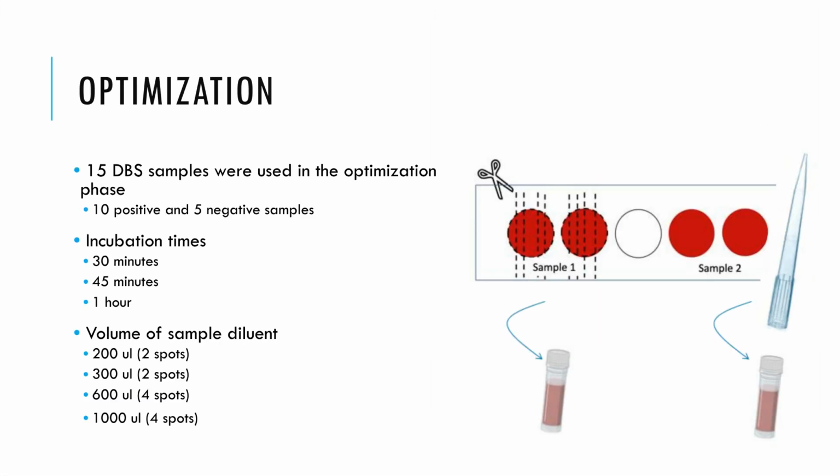So a few things that we did for optimization. We took 15 of our contrived dried blood spot samples to use in the optimization. So 10 positives and 5 negatives. And we varied our incubation times. We varied our shaking times. So we looked at 30 minutes, 45 minutes, an hour. And we also looked at the volume of sample diluent. So we looked at 200 microliters with 2 spots, 300 with 2 spots, 600 with 4, and 1,000 with 4 spots. And we also looked at the ways to extract the dried blood spots from the sample.